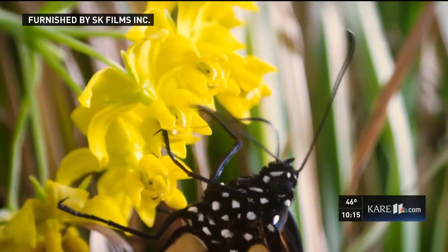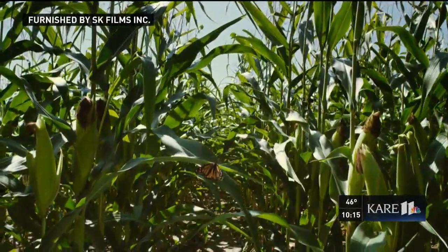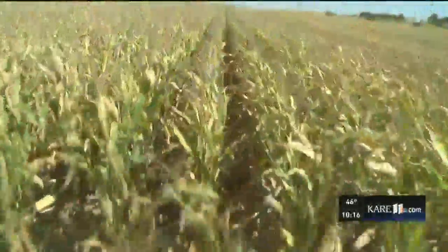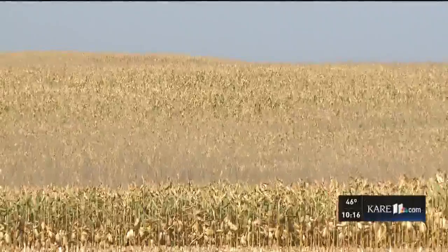If you go look at a cornfield now that's planted with GMO crops, that's subsequently sprayed with this herbicide, you will see that it is in fact essentially an ecological desert. There is no habitat for the monarchs. They're not going to find the milkweed that they need in order to reproduce. The Monarch Lab did a study 15 years ago documenting milkweed growing between rows of corn and soybean plants. Today, that milkweed is gone. That was an important source of monarchs.